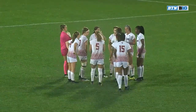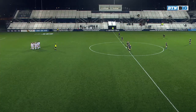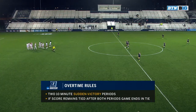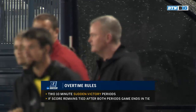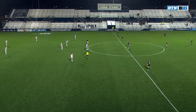So reminding you, no Tierney Wiltshire, no Chantel Swaby. They're with Jamaica. Meanwhile, one of their star midfielders, Roberts, is with the England U20 team. Abby Roberts, a freshman from Toddington, England, also not here. I'll show you the rules again. Simple. You score, you win. If they go 10 full here, it'll end in a tie. We'll pop you over to Michigan and Wisconsin.